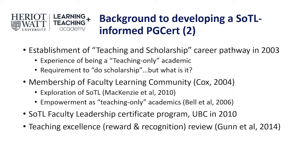Because of the teaching and scholarship requirement, I was a member of the faculty learning community in 2006, and we actually explored the definition of SoTL and what that actually meant. And the outcome of that was that we were empowered as teaching only academics. We understood that SoTL was really our field of research almost, and that being a SoTL informed academic was a way to improve our student learning practice.